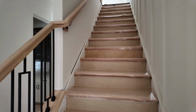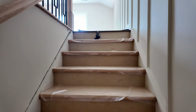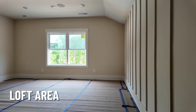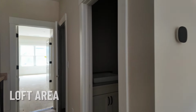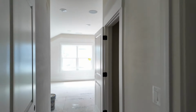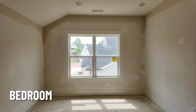All right, guys, so we're gonna make our way upstairs now to the second floor. Let's just see what this loft area up here looks like. Exactly what I thought it would be, amazing, very large. And of course, we do have a full bathroom up here. My guys are having a party downstairs, but it's pretty loud. I'm sorry about that. All right, here we go. And then here's another bedroom on this level. I just love it. Love, love, love this floor plan.